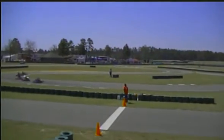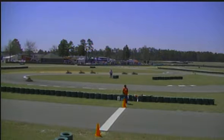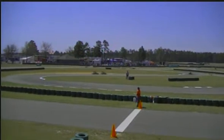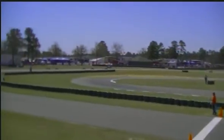Again, a lot of these drivers here not having a weekend off from racing, as we've had several winter tour events. Lots of racing down in Florida the last couple months, as they're not far from Florida here in South Carolina. Ganji looks over his left shoulder. Does he have company? White flag in the air. Can he do anything with Brandon Lemke?